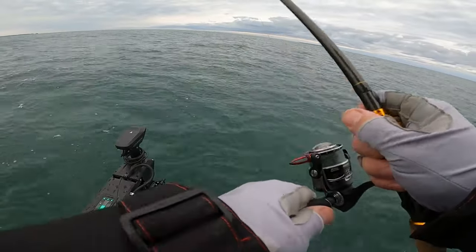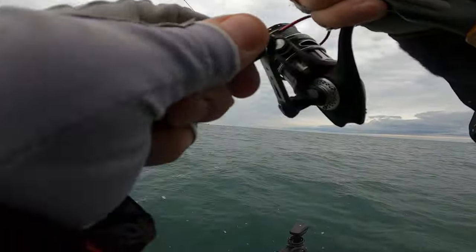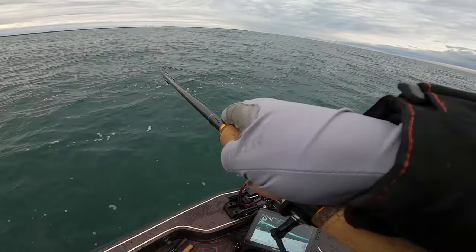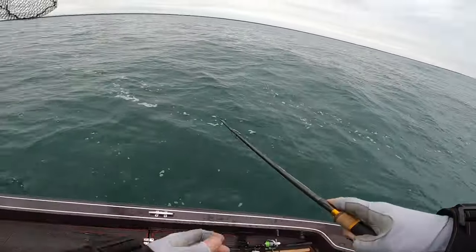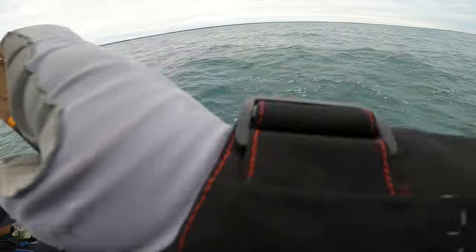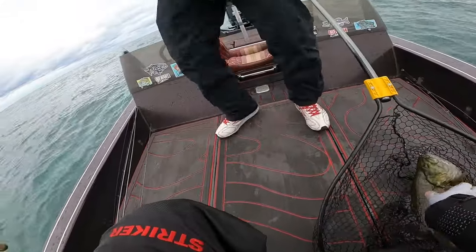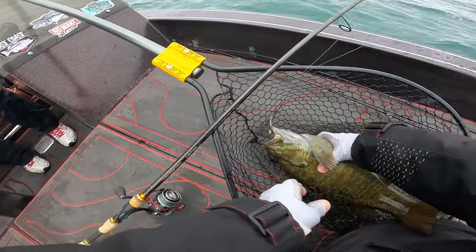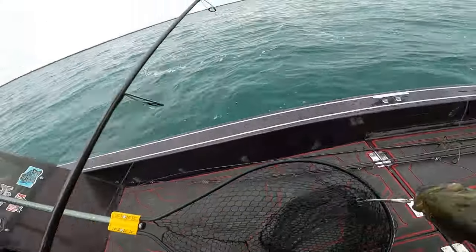Was that the bite? Throw right down there. There's a whole school of them, and they're all big. They're all right below the boat. So if you can just drop it right down, they're right there. Oh, nice. That's a really nice one.